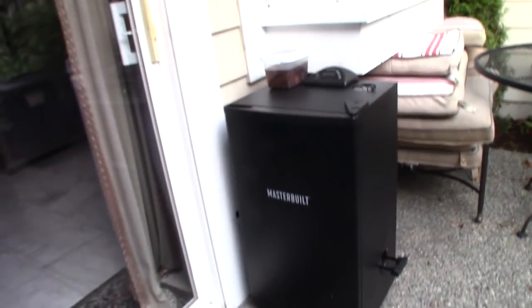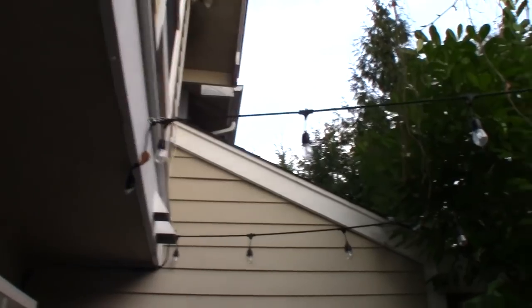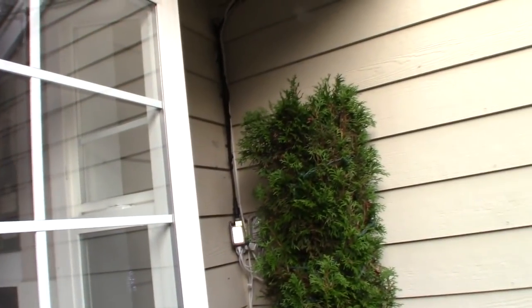I have a Master Built smoker that is just tucked away because I've been using it. And then over here, I have some lights in the trees. I have lights going up the birch tree, and I have some outdoor LED string lights. One of these is the Fight Electric ones. These allow you to go RGB. And of course, you have some Sonoff plugs and the actual control box for those mounted in the corner there. So I can turn these on or off, again, remotely from inside or outside the network.